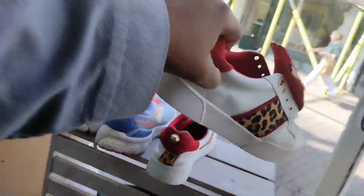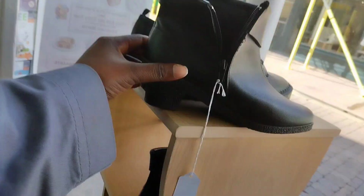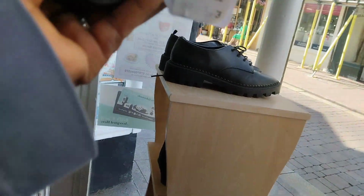What is the price? £6. So this one, paint that shade color. Baby girl, it's £5.